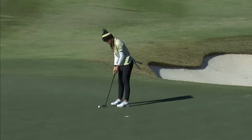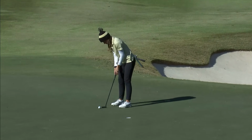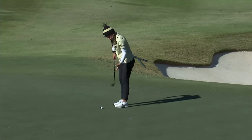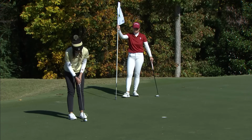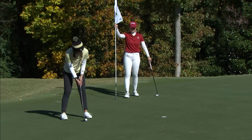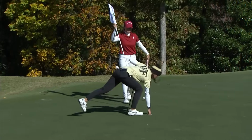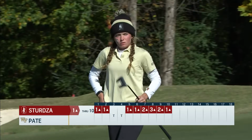Positive vibe for young Macy Pate. Perhaps she can lean into that from 4 years ago. You'll take any good vibes if you're a golfer. This is about execution. Nice smooth transition in the putting. Very steady through impact as well. Wake Forest 4, Stanford 5, Stanford is 1 up.